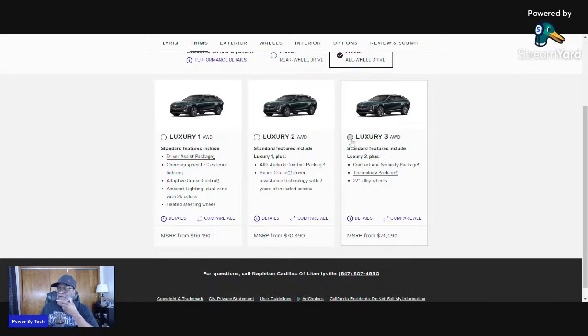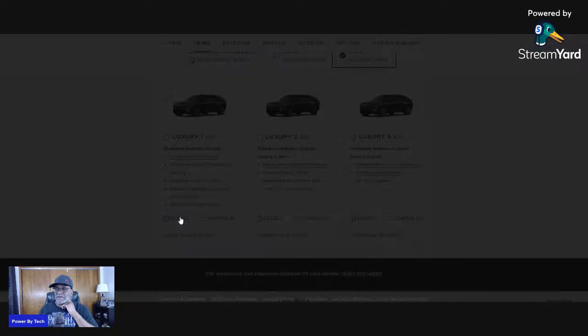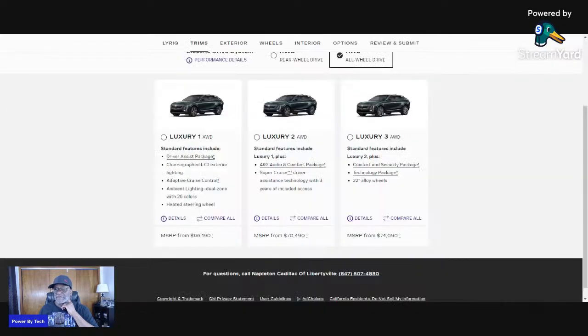But let's take a look at the Lyriq, right? The luxury 1. Okay, you're getting this, of course, the lighting on the front, adaptive cruise, ambient lighting zone, which means that you got ambient lighting with the colors finally on a Cadillac. You're going to get that, heated seats, heated steering wheel. You're going to get all of that. These are some of the details that they want to give you about this car. We're not going to go into all of that right now, but I just wanted you guys to see what this is offering.